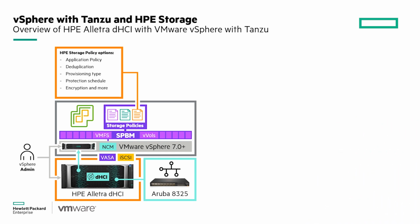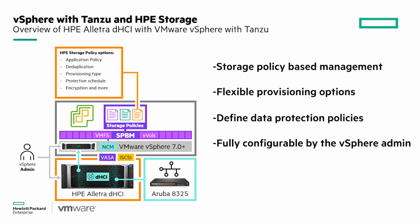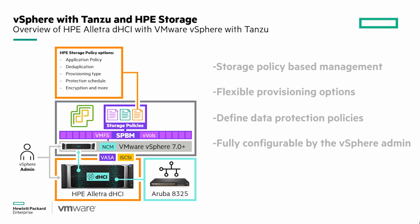The SPBM framework will allow the vSphere admin to define very powerful HPE storage policy options for the HPE Alletra dHCI array. It allows you to set application policy depending on what performance envelope you're looking for. It allows you to configure data reduction like dedupe and compression and the provisioning type, thin and thick, etc. And you can also define your protection schedules to meet your SLAs and SLOs from a backup and disaster recovery perspective. Other bells and whistles, including data at rest encryption, are in there as well. So you really have the power at your fingertips to define this for your vSphere connected disks.